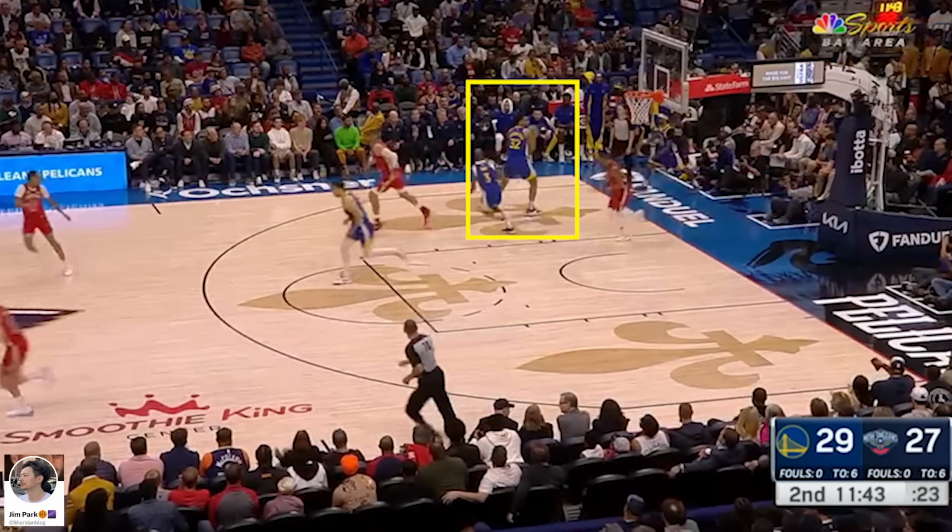What other Warriors center is making a play like this on defense? Certainly not Looney or Saric, that's for sure. Warriors coaching staff have surely been praying for times like this, right?